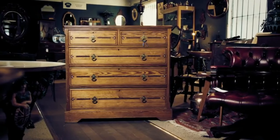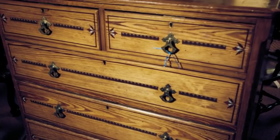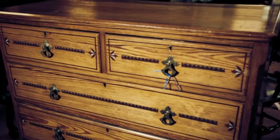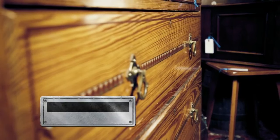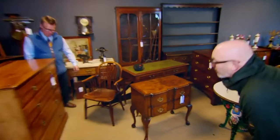This 1880s five-drawer chest, probably made in Scotland, is constructed from sturdy but richly coloured pitch pine. In the manner of the aesthetic movement, its painted line decoration and original brass pulls mean it could be worth around £700. So how much is it?